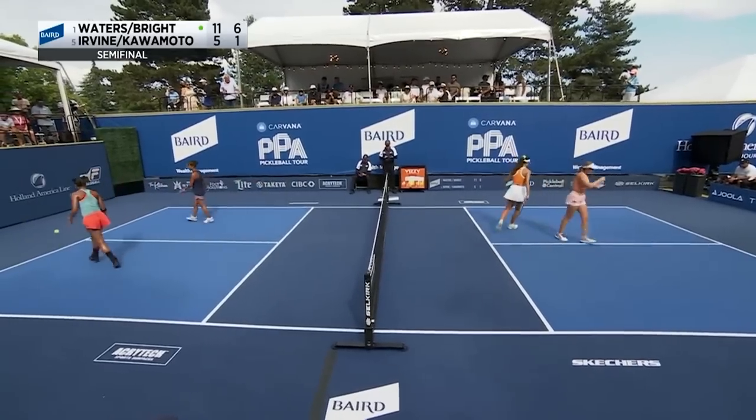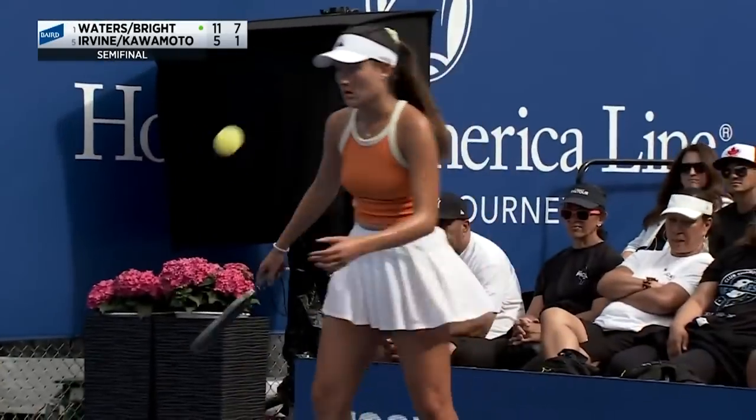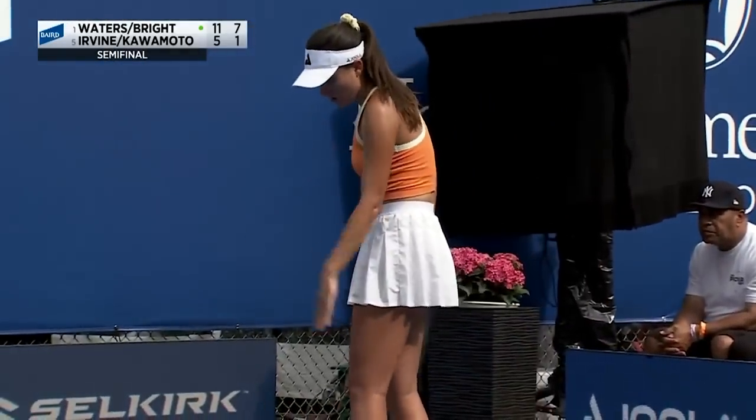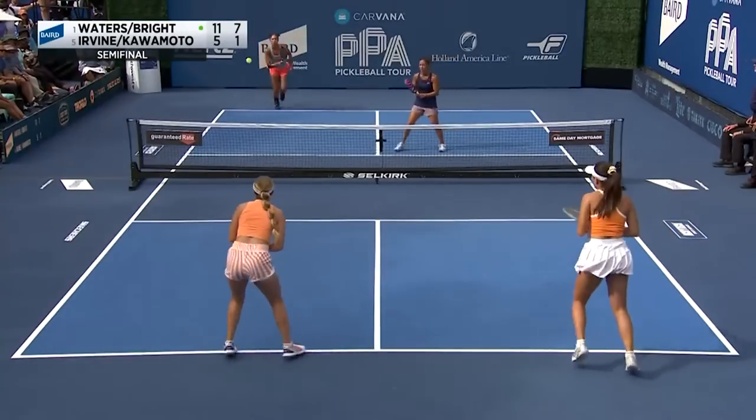Oh, nice little half speed up there from Anna Bright. Gets the pop up. And the put away. Yeah, really going to that one-handed backhand roll a bit here. So had a lot of success in this match with it.